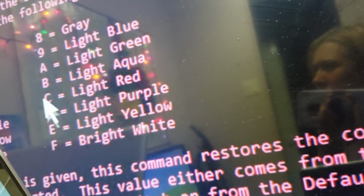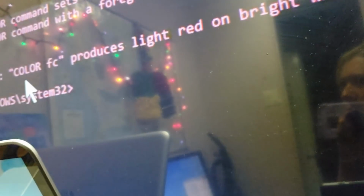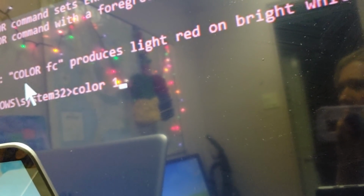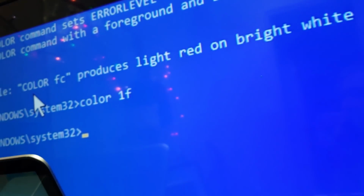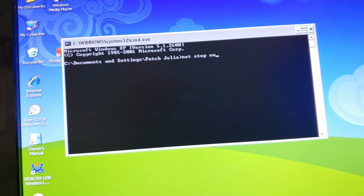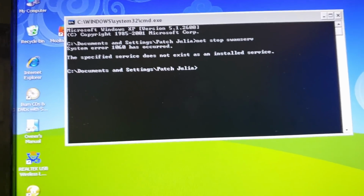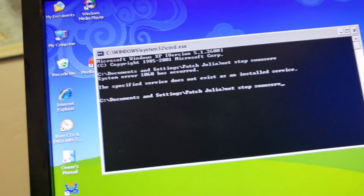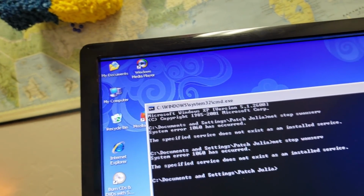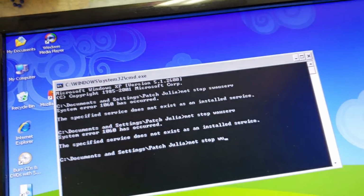Look, I'm gonna do color 1F. Color 1B. Color 1, it looks like a blue screen. Wait, what are you doing? Color 1B. I'm following, the service does not exist. I typed it wrong. Color 1B. Still typed it wrong. Good job. It's WUAUSERV.